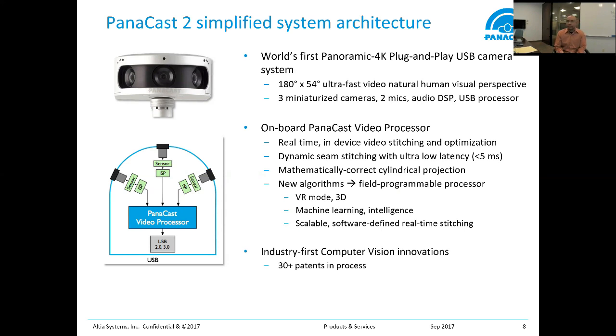And what it does is it's running our algorithms, and after taking the real-time video, we process those, we stitch them within 5 milliseconds. So it's a very quick, ultra-fast stitching of the real-time video that is coming from 3 different cameras. And once that stitching occurs, we render those images on a virtual cylinder, apply geometric corrections, and deliver a 3840 by 1080p resolution real-time video stream through USB 3.0 interface.